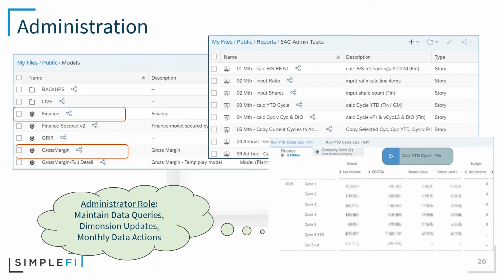That may be a step up, and obviously they're recognizing additional enhancements and adapting that to their models today. In the screenshot to the left, I highlighted finance and gross margin, because the folders, the backups and live, were part of it as well. But really, finance and gross margin were the models that we created as part of the implementation. So not just stories, as Joel mentioned, but they're able to create additional models. They've got a finance secured model, which is more geared towards lower level detail by cost center and having the appropriate security while still allowing a consolidated view of results in the finance model. They also have much more detail within gross margin, and a full detail model with significantly more dimensions that is more for analytics and reporting as opposed to planning.